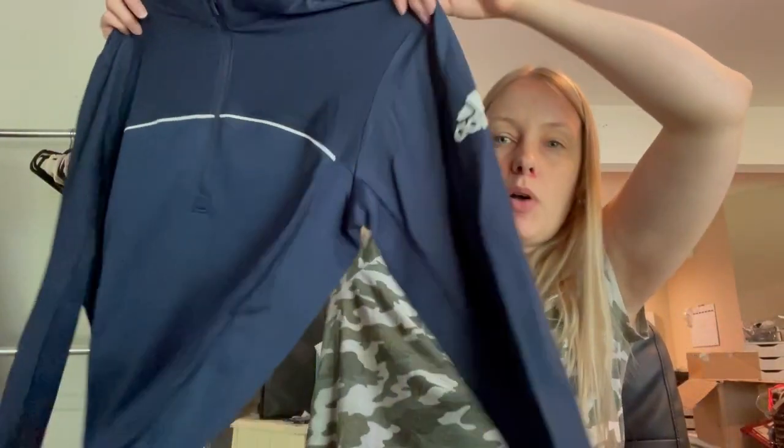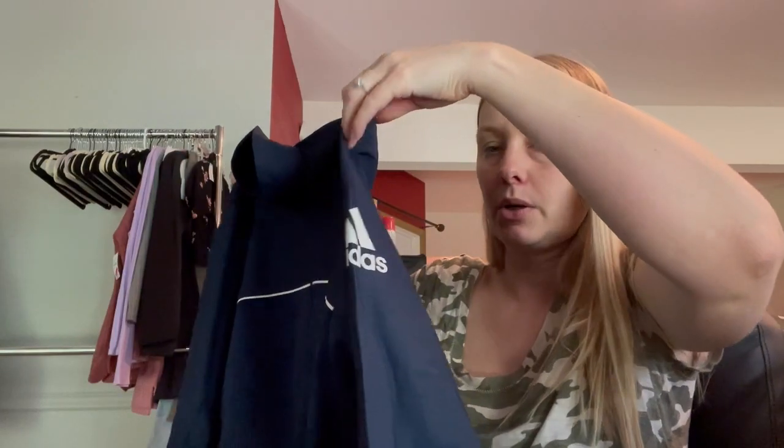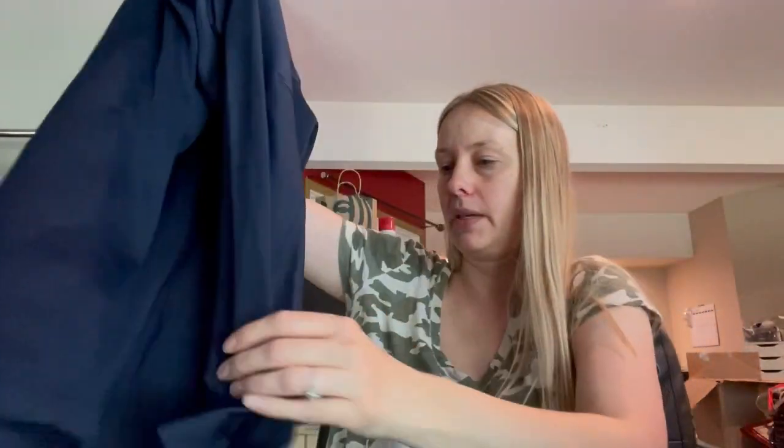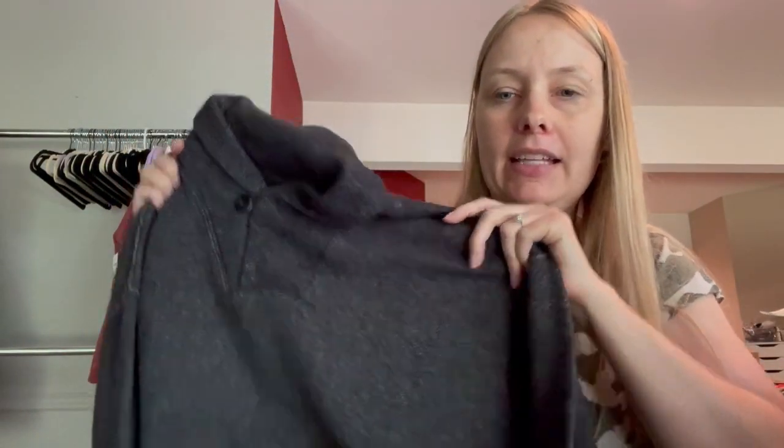Okay, next we have an Adidas track jacket. Size small. That's really cute. That should do well. Has the logo on the side there. I mean, it's just a basic piece, and this does look like it's a men's small, so I should be able to sell that. All right. Next we have J. Crew size large, and it is kind of like a Henley almost.